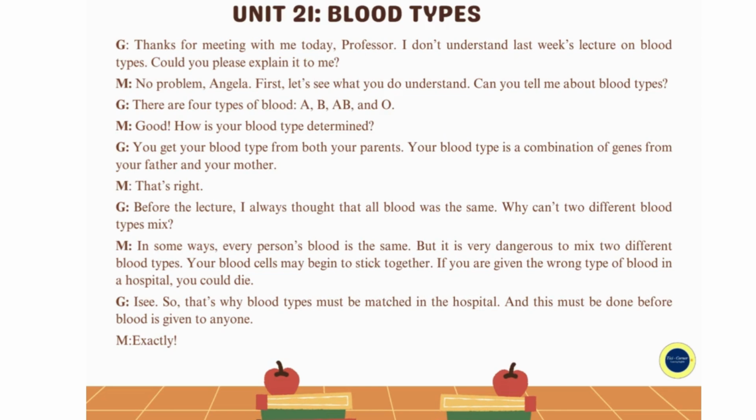There are 4 types of blood: A, B, AB, and O. Good. How is your blood type determined? You get your blood type from both your parents. Your blood type is a combination of genes from your father and your mother. That's right.